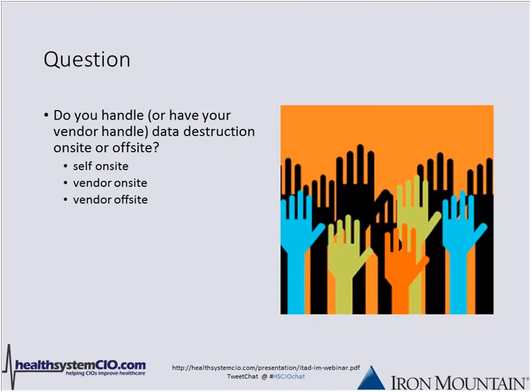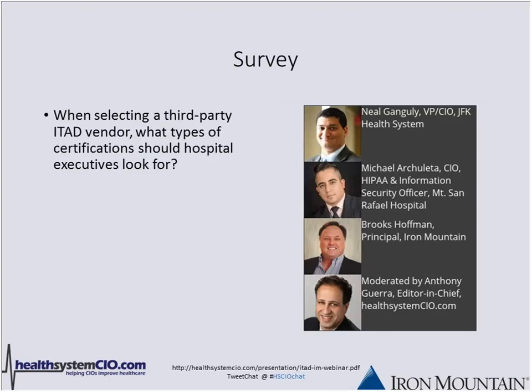All right. Very good. We're going to do a quick poll here. You see it in front of you, and we're opening it right now. Do you handle or have your vendor handle data destruction on-site or off-site? Either you do it yourself on-site, you have a vendor do it on-site, or a vendor does it off-site. If you could answer that question, we would appreciate it, and we'll take a look at the answers in a moment. Please go ahead and participate. We really appreciate it.